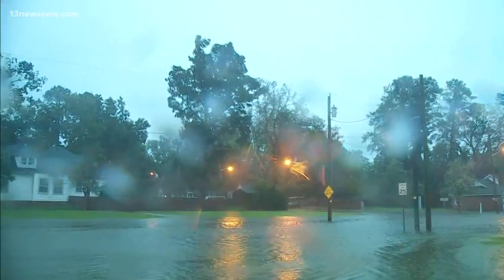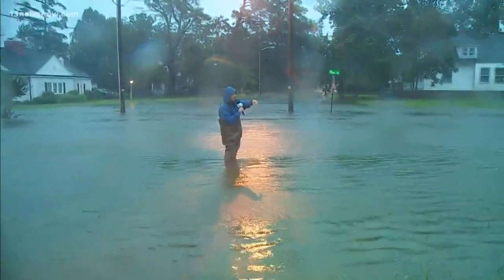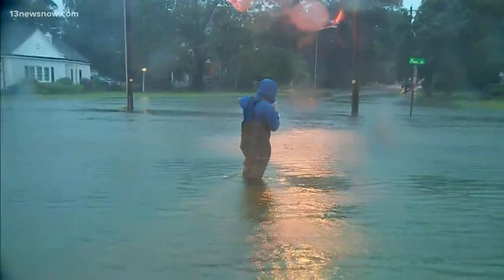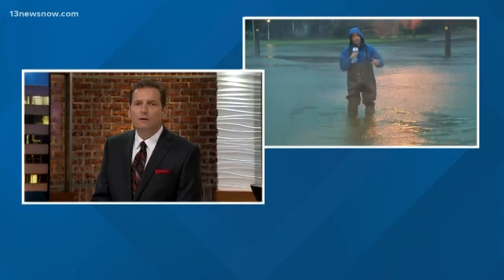We encountered a lot of debris in the roadways on 168 to get here. A few roadways were closed because of trees down, and we even see some branches floating in the flood water a little further down here on Flora Street. So this is certainly impassable right now. It's only going to get a little bit worse before it gets better. And once those winds turn around, we'll likely see it backflow out into the Pasquotank River there too. But Craig, that's the latest here. I mean, we're getting that rain, we're getting that wind, and certainly going to be a rough next couple of hours.